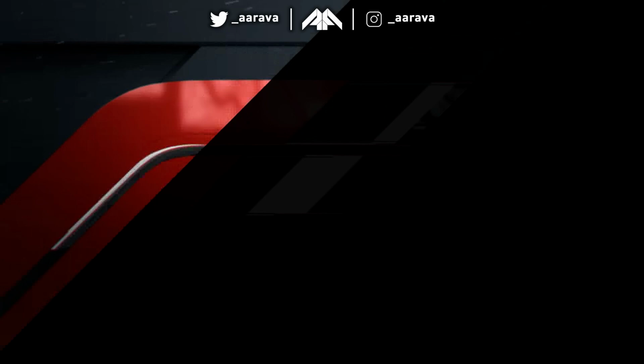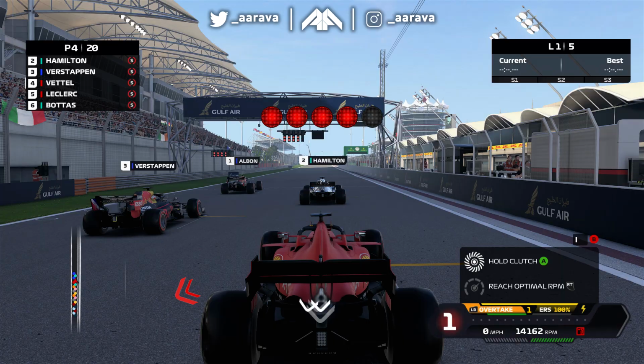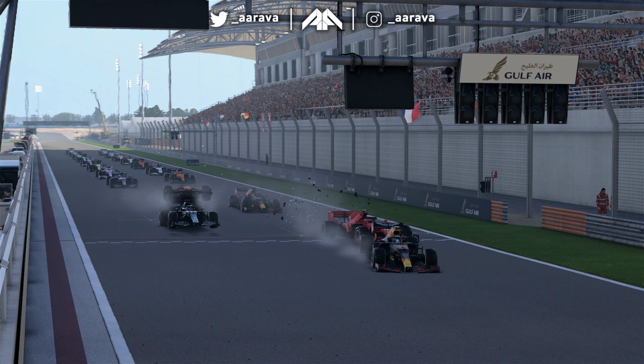I've got damage off, so we can actually survive. But I'm ready for chaos. I'm ready for this car to go flying, really, off of fire lights. Let's see. Fire lights are out and... Okay! Leclerc off the fire lights literally leapfrogs the Red Bull. Look at this. Watch that. What a start! That is how you start.